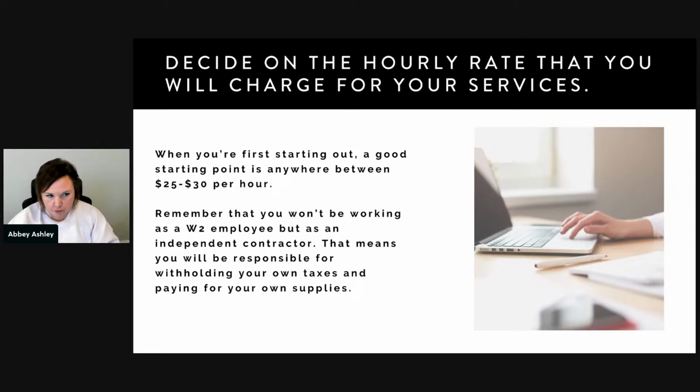The next step, so we're on to step 2, is decide on the hourly rate that you'll charge for your services. So I don't want you to overcomplicate this. The choosing your skills, I know that can take a little bit of time. This should not take a long time. Do not spend a super long time deciding on your rate, you guys. We're gonna choose somewhere between $20 and $30 an hour. You get to choose if you feel more comfortable down at the 20s. If you feel more comfortable up at 35, that's fine too, right? Choose the rate that's going to fit and feel well for you.